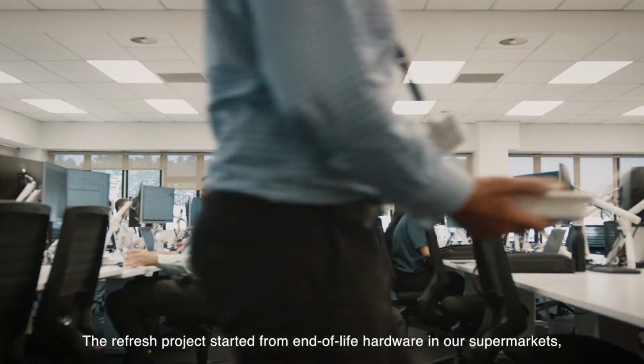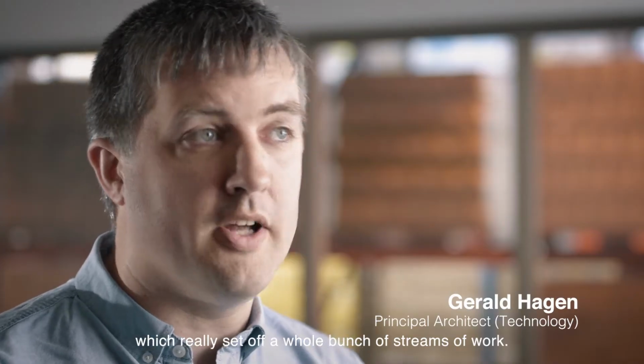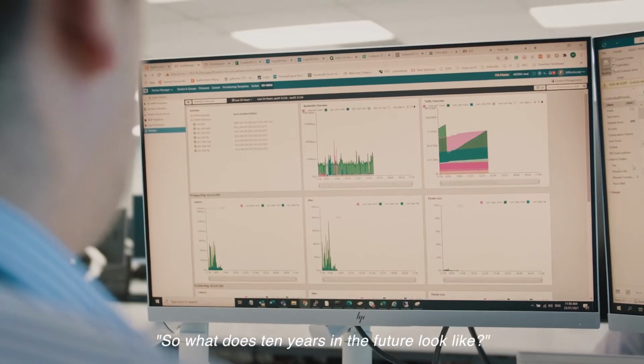The refresh project started from end-of-life hardware in our supermarkets, which really set off a whole bunch of streams of work. We had to establish a really clear vision of what we wanted from our network solutions. And we really had to look forward into what does 10 years in the future look like.